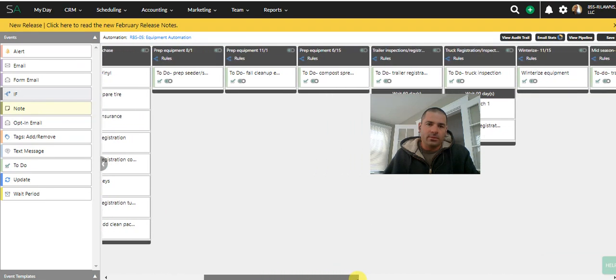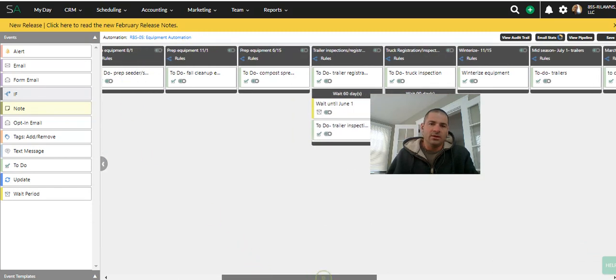Prep equipment. These are reminders from the mechanic for the time of year. So this applies to any seeders, aerators, that sort of thing. And to remind the mechanic on August 1st, we're going to get ready to seed. Basically, make sure the equipment's ready to go. So automatically on August 1st, it makes a to-do for each piece of equipment that we use during our fall seeding to make sure it's ready to go.